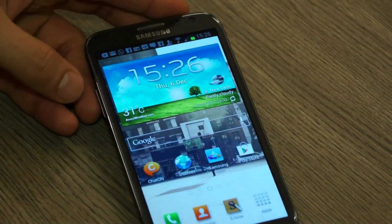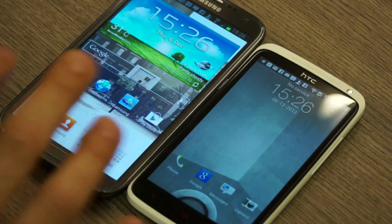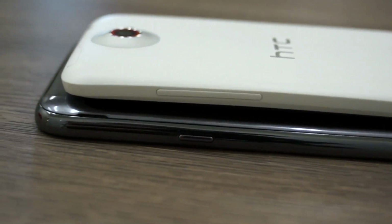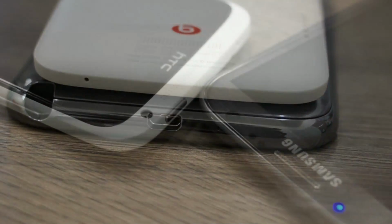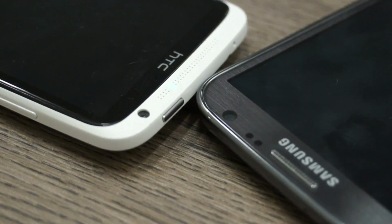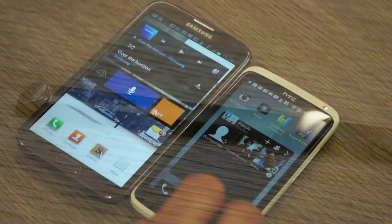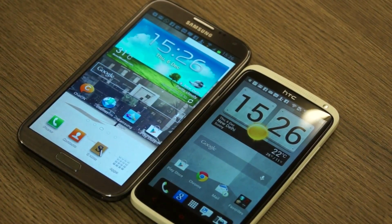While I died over there playing that game, you'll realize that gaming on the Galaxy Note 2 is much smoother. Graphics on the One X Plus are slightly more crisp. Gaming itself, the overall fluidity of the game itself is much smoother on the Galaxy Note 2. Animations and interactions, the frame rate itself is much better on the Galaxy Note 2, whereas it's slightly less on the One X Plus. So there is your comparison between the One X Plus and the Galaxy Note 2.